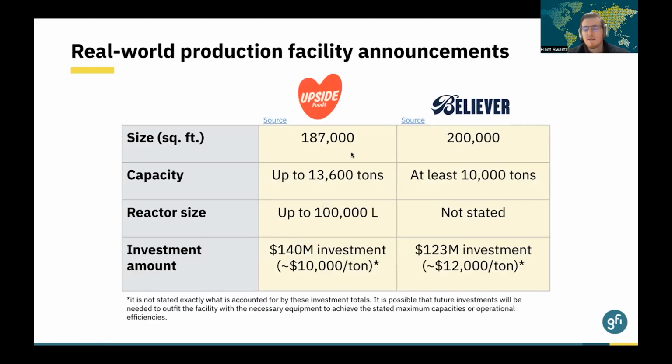So I think there's two key considerations here. One is that these are just announcements. These facilities don't exist yet. Upside Foods has delayed the construction of their facility, whereas the Believer Meats facility is still being built right now. And we also don't know if this investment amount really corresponds to the total investment needed to reach these capacity numbers. It could be that this is an initial investment and that further investments will be needed to outfit the facility with the necessary equipment to reach these capacities. And so we're going to be tracking this over time, as well as announcements from other companies, to see how well the models line up with some of the real world figures.